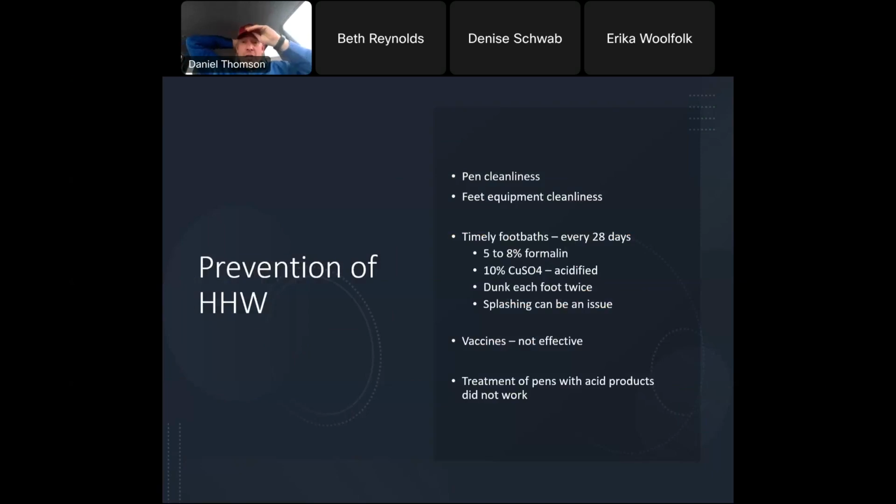So, pen cleanliness. If you have a hoof trimmer or you're using equipment to trim hairy heelwart between animals with contaminated equipment, be careful not to do that.